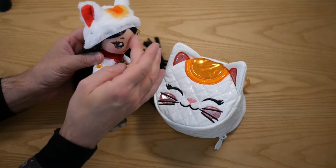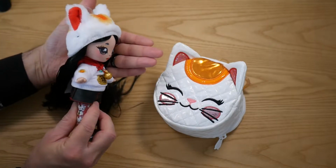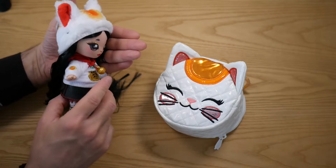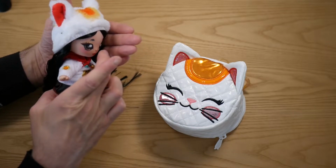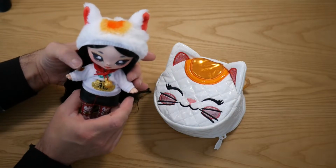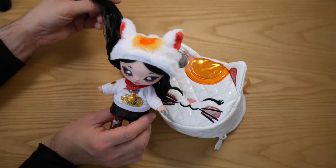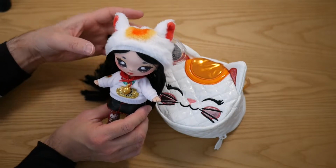There is some shape to it. I don't know if you can see that, but it goes out towards the nose and then goes back in again around there. So it's very interesting. It'll be interesting to see how these dolls are actually made, the construction of them.